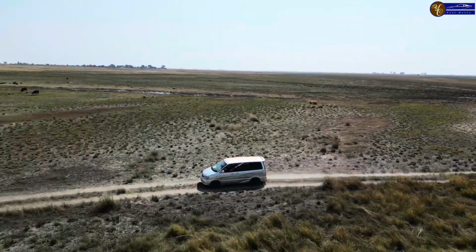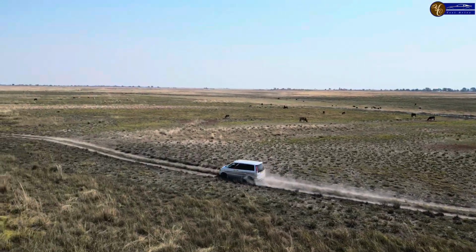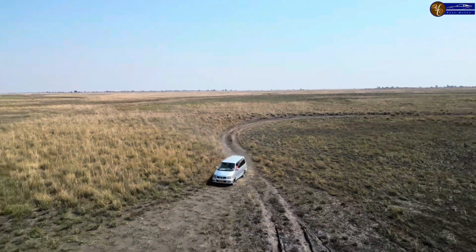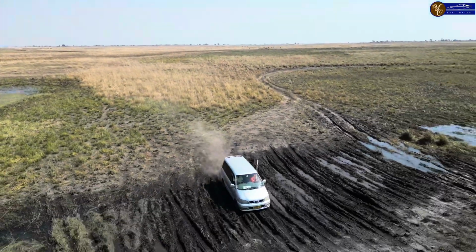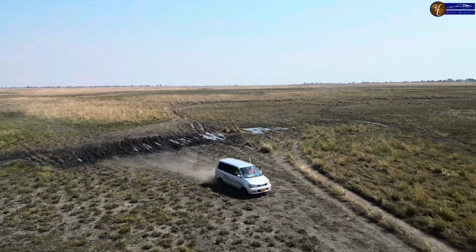For me, it was the perfect time to relax. Enjoy the openness, the vastness of this area. It's really good to see how it looks after the floods. With a 7-seater like this without 4x4, one has to be careful on how to tackle some mud patches. The driver knows these roads well, and he's very experienced.